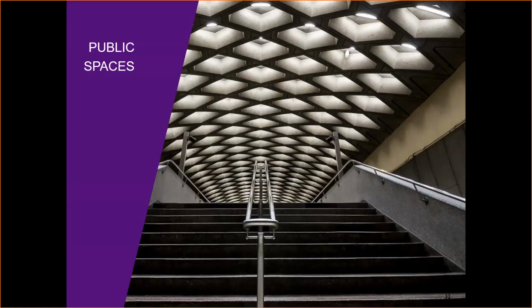This image is the Montreal subway station. The concrete's been used traditionally on the staircase. However, it's also been used in that honeycomb texture on the ceiling. It makes an interesting design while also providing the function of letting the sun shine in.